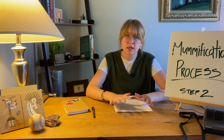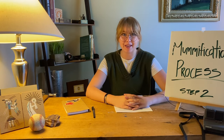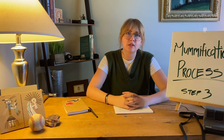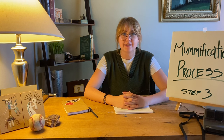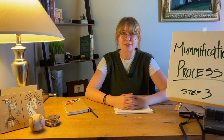Once the body had completely dried out, the nitron packets were taken out and the body was washed clean of any salt that remained. Now let's move on to step three, wrapping the body. After the body was finally full and dry, they were wrapped in special linen to help keep the rest of the body intact. Sometimes these linens had prayers on them that would further protect the deceased in the afterlife. Now, let's move on to step four, funerary rituals.